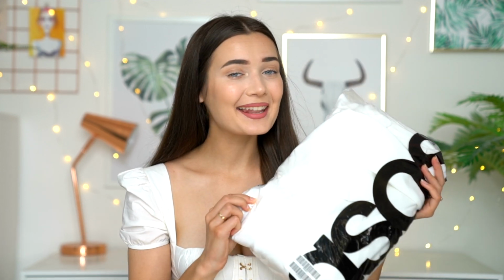All right, guys, and the very last dress I have is right here, and this one actually happens to be the least expensive one of the lot. It was only £85. Now, the reason why I got this is because it was a little bit different.